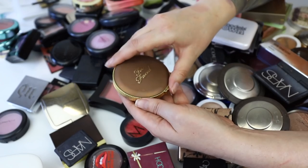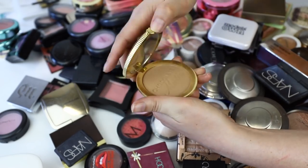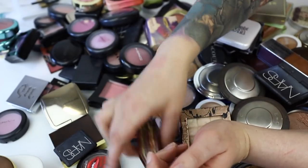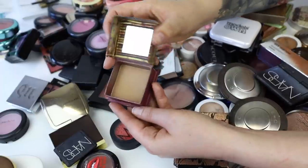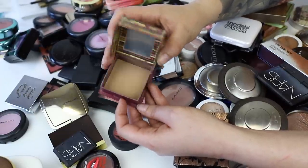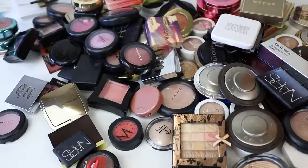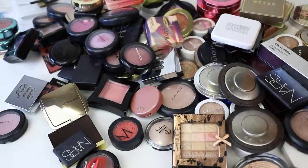And then lastly, I'm going to keep the Too Faced. This is the Chocolate Soleil Matte Bronzer. I really love this. I've been using it a lot lately, as you can see. It's a really, really nice product. No, this is lastly. Lastly is Hoola Bronzer. I really like Hoola Bronzer. It is a good color for me. It's very neutral. It's not too warm, it's not too cool. It doesn't look muddy on me. So I'm keeping this as well. So out of the bronzers, I'm keeping 2 to pan and I'm keeping 6 in my collection. So bronzer is not my issue.